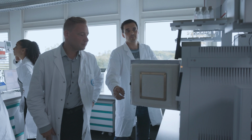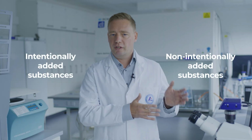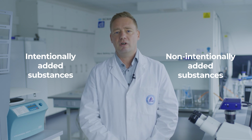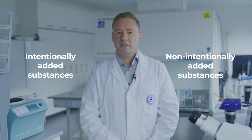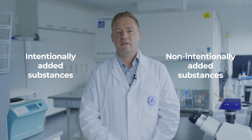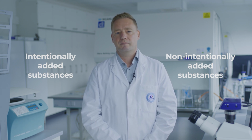The main things we are looking for are really intentionally added substances and non-intentionally added substances. Intentionally added substances are substances which are added already to the raw materials, and non-intentionally added substances are substances which are generated during our manufacturing process.